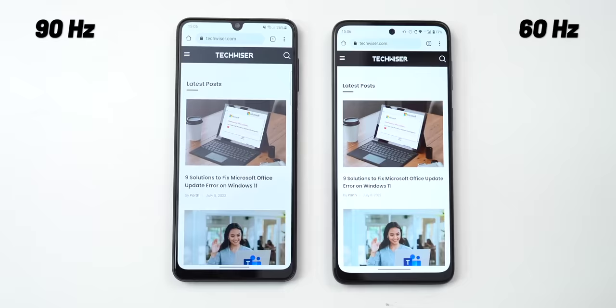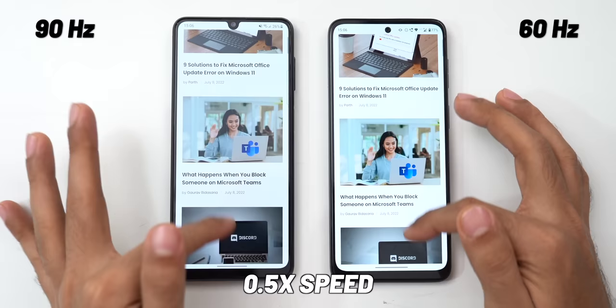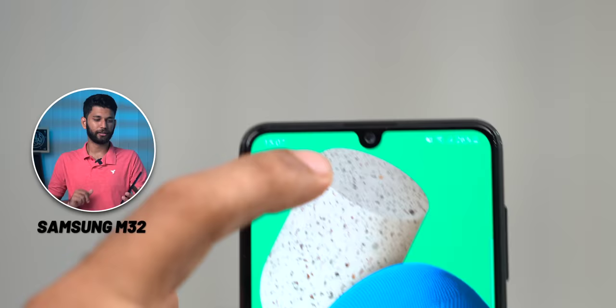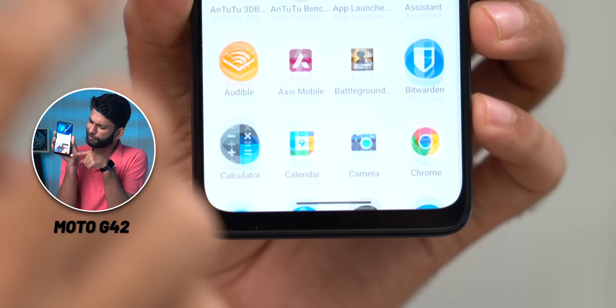By the way, both Redmi Note 11 and Samsung M32 have 90Hz refresh rate. And in daily browsing here, if you see side by side with a 60Hz display, you can see there's a difference. Actually, we'll slow down this footage and now you can see there is a difference and it even feels in real life. Now, Samsung M32 has this dewdrop display, whereas Moto G42 has the least bezels and even the bottom chin. Rest, all three phones are very handy, compact.